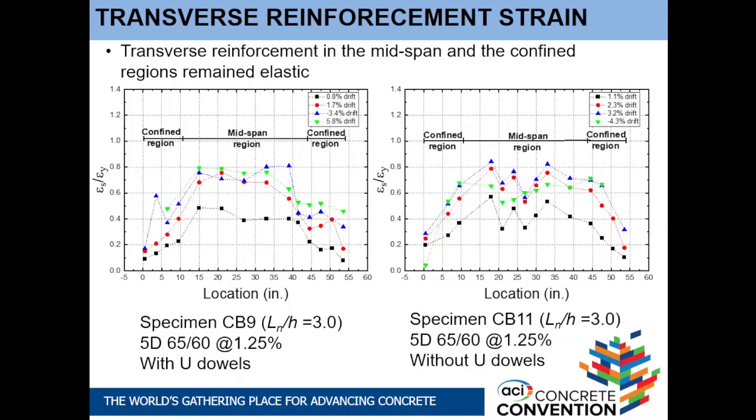In the y-axis, what we have is a normalized strain, normalized by the yield strength of the transfer steel. In all cases, that ratio was less than 1. So that means all the transfer steel remained elastic, even in the plastic hinge regions. I should mention that for the middle portion, we were able to count on 4 square root of f'c in psi of contribution of the fiber reinforced concrete.